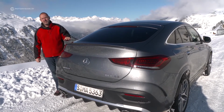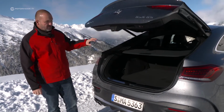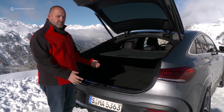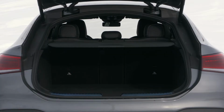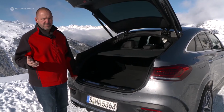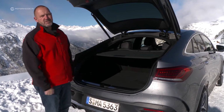Looking at the shape of the GLE Coupe, you may think the boot size cannot be good, but when you look into it, you find with the rear seats up a maximum capacity of 655 liters. This is, by the way, 25 more than the standard GLE offers, and this is only because the boot is longer. But when you fold down the rear bench, the picture completely changes, because then the car only features 1,790 liters of capacity, and this is, to be honest, about 250 less than the standard GLE will provide you with.